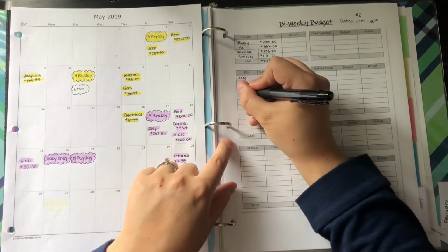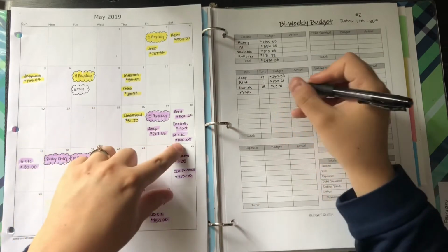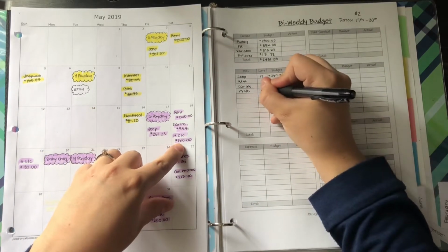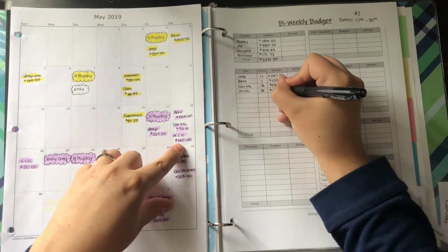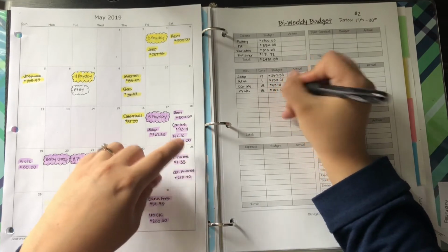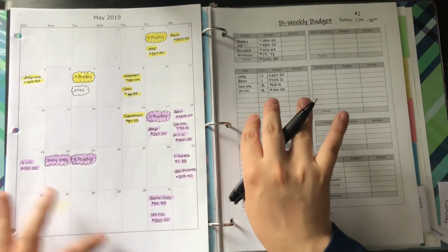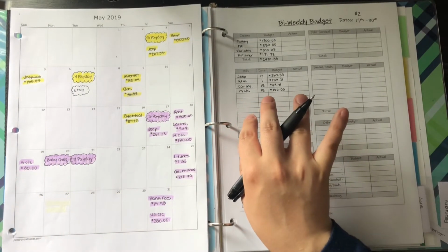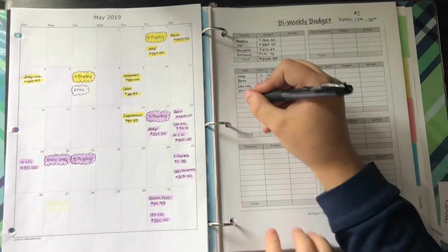We have my credit card, which is due also on the 18th at $160. This is why I love this calendar. Like, I already know what bills I have to pay because they're all in the purple here. So it's super awesome. It's just transferring all these numbers.